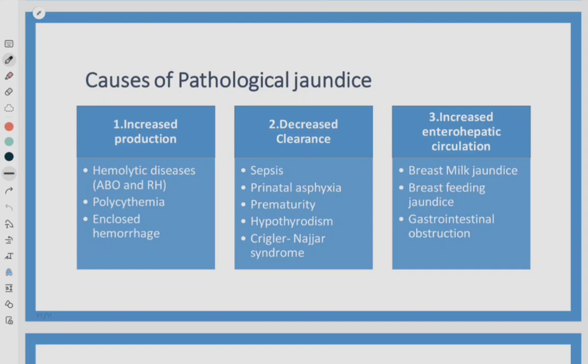So increased enterohepatic circulation means the bilirubin is spending more time in the intestines, so there's a chance that more bilirubin will be absorbed back into the circulation, and this will lead to jaundice as well. Or if the baby has gastrointestinal obstruction of any sort. Other obstructive causes, and we mean biliary obstructive causes, like in case of biliary atresia.